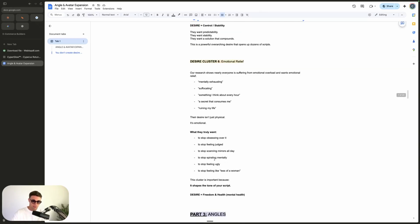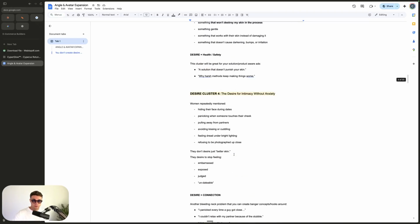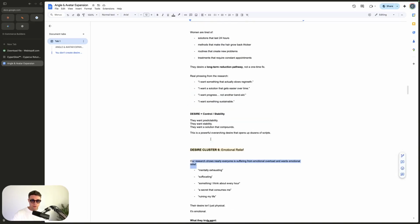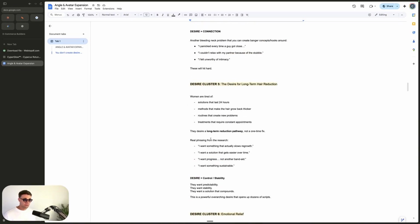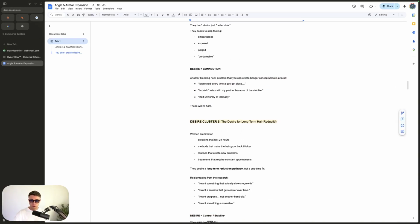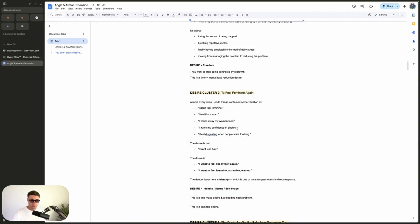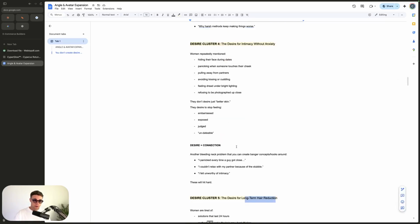And then finally, just as an example here, and again, I could go deeper and deeper and keep extracting more and more desires, but this will be the last one that we finish off for this example, which would be emotional relief. Our research shows that nearly everyone is suffering from emotional overload and wants emotional relief. So pretty much all of these other desires, they're also going to share the desire for emotional relief. And this is the thing as well. People can have more than one desire. Someone who wants long-term hair reduction can also want to feel feminine again. So typically they're always shared desires.